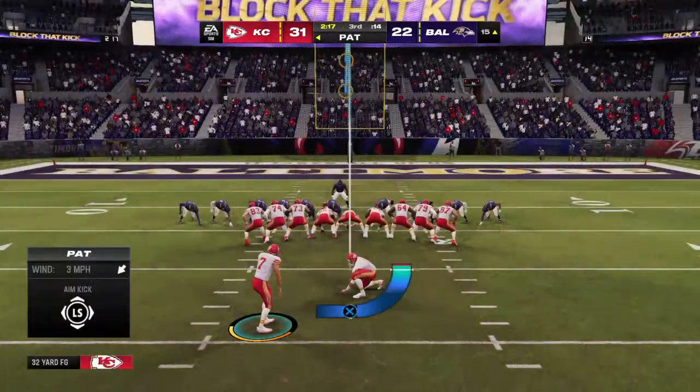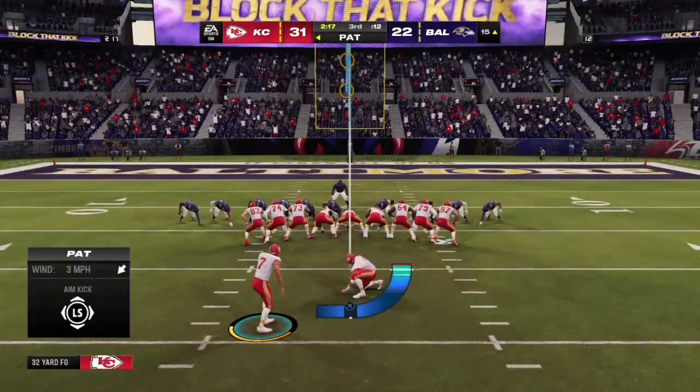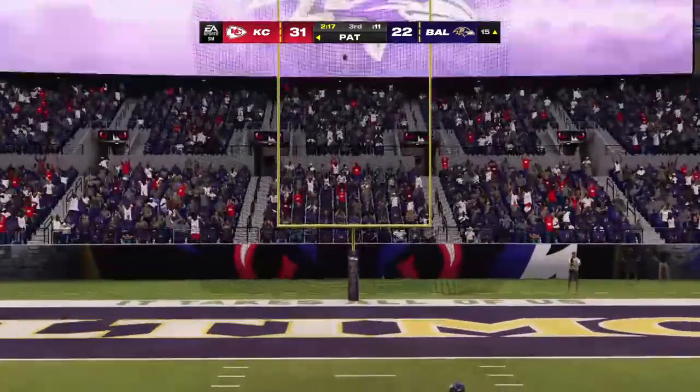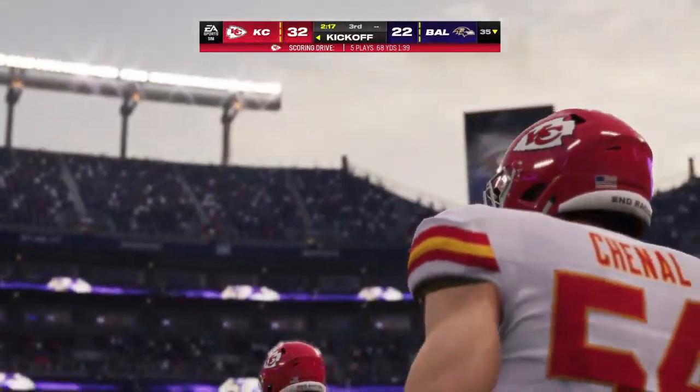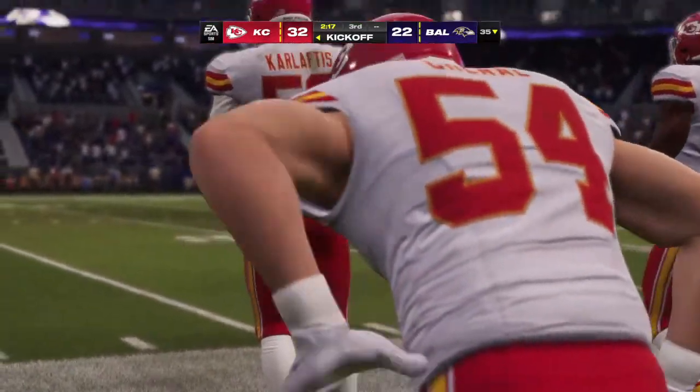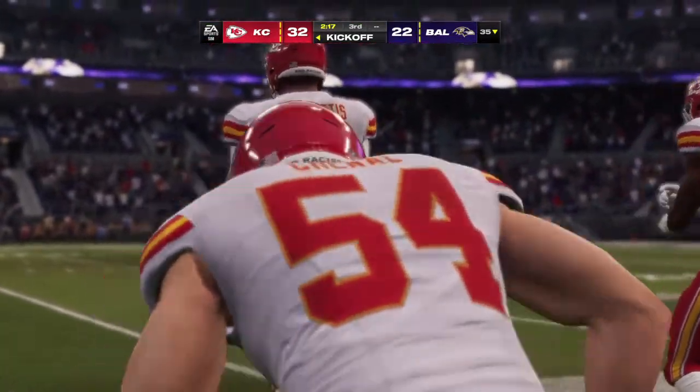Butker now to add the extra point. And his guys will take a 10-point lead. 5 plays there on that drive. And it's culminated by a 2-yard touchdown run.